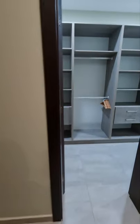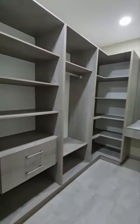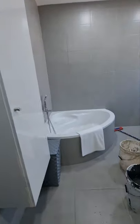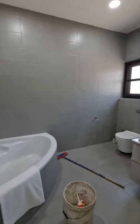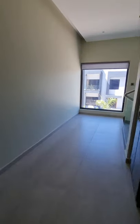Here we go. So you can see, extra large walk-in closet. Here you have your king size bed. This is the bathroom, of course, a little dirty. So you've got your shower there as well. We're still going up again. Go and see the top floor.